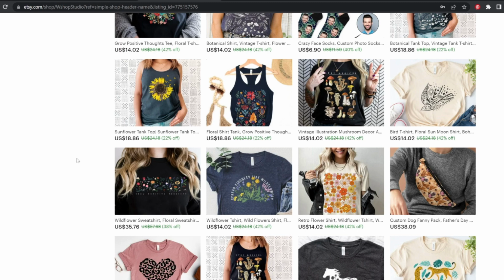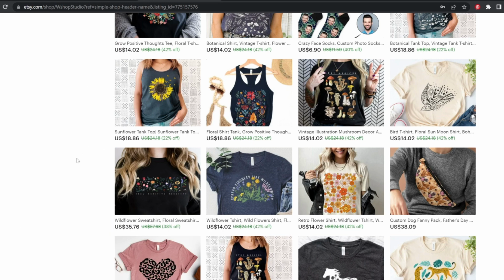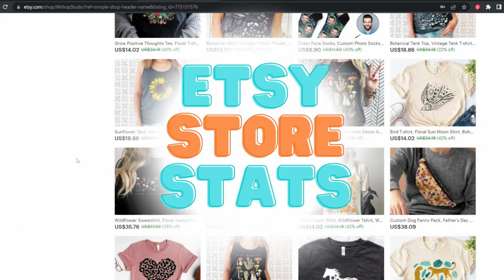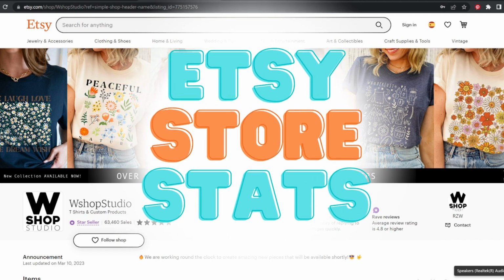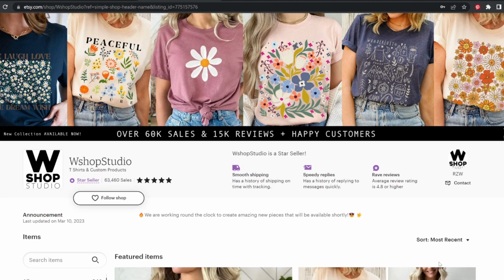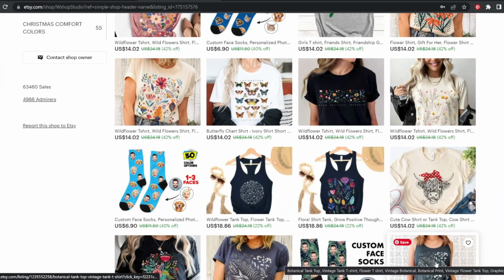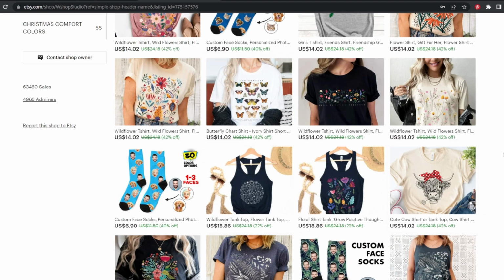I love these designs. But this brought up a great tip for you guys. Before I jump into the tips, however, let's go ahead and get their Etsy store stats out of the way. So, this store has 63,460 sales. Pretty good number of sales. Their average product price is right in the expected price range for print-on-demand t-shirts. It is not $14, it is actually $22. Pretty on point with competitive pricing.